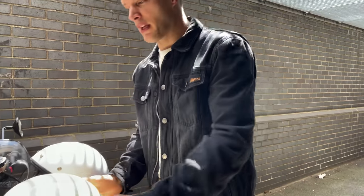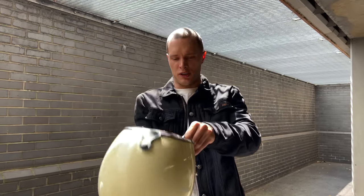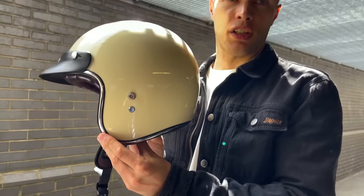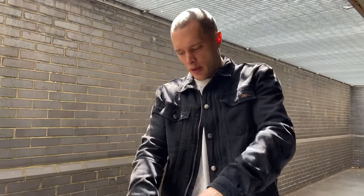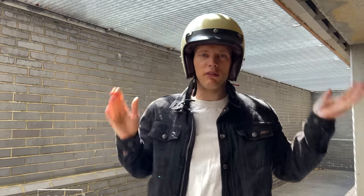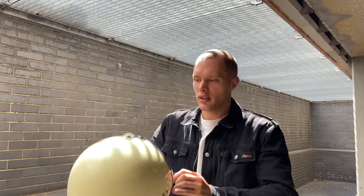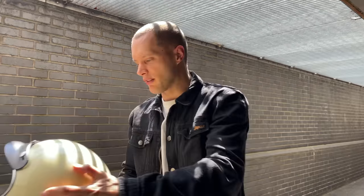Monica's pinched this off me. This is actually one of my favorites as well, but she's kind of taken this. I'll just show you how this looks. This is a Spanish company called Garibaldi, and I wear this a lot, although I never have on YouTube yet. Really comfortable open face helmet. Cool retro styling, very, very nice helmet. It's only about £110.